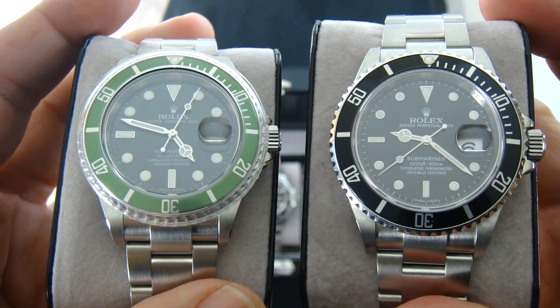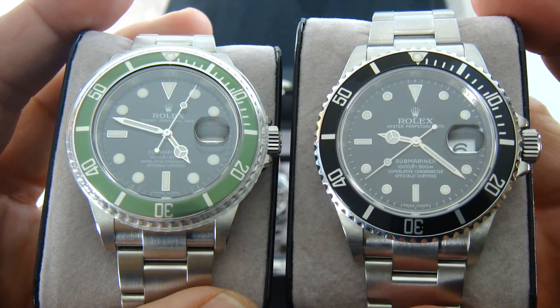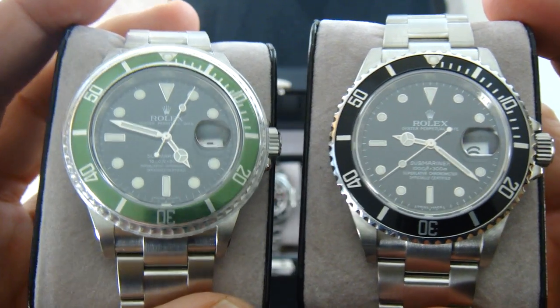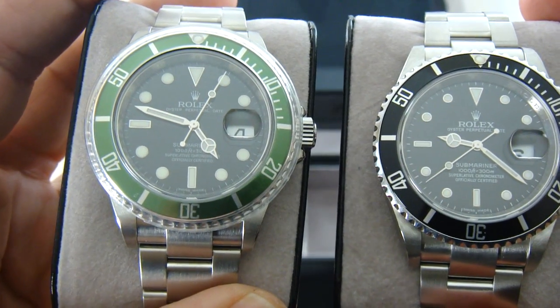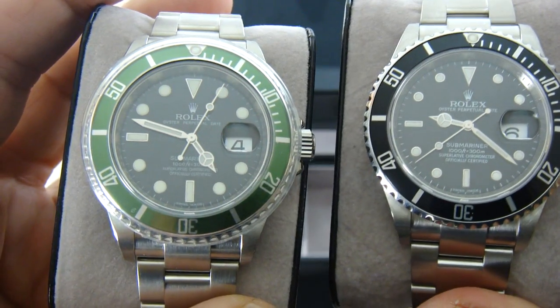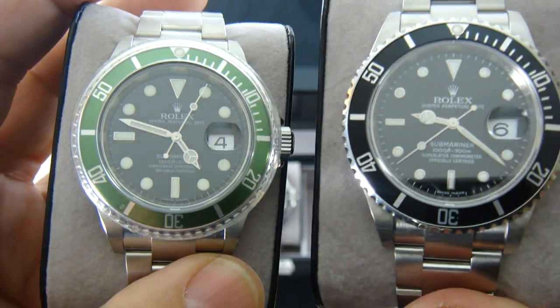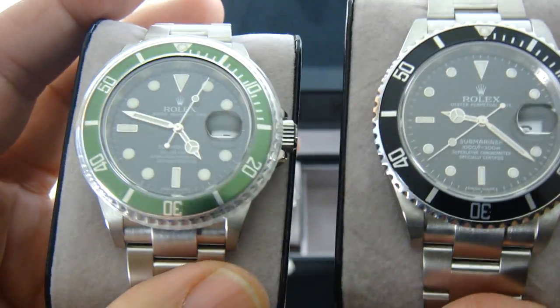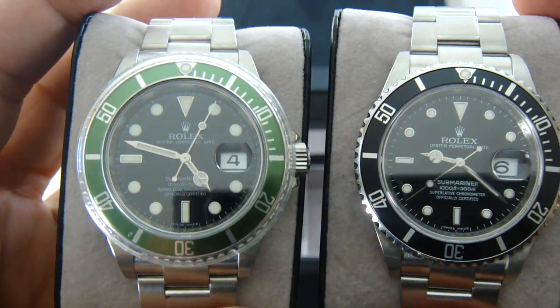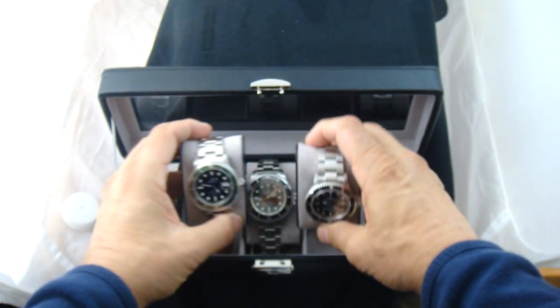This is March 2010. So I guess by the weekend we'll have some idea as to whether this green bezel sub is here to stay or gone forever. Or maybe it'll come along and have some ceramic insert and look a lot like this watch, except for the ceramic insert. Who knows what they'll do. But that's pretty much this lineup.